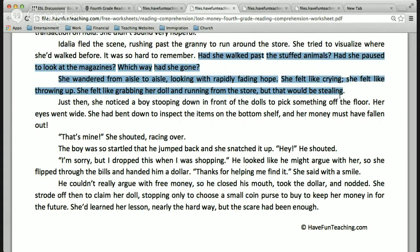Okay. Had she walked past the stuffed animals? Had she paused to look at the magazines? Which way had she gone? She wandered from aisles to aisles, looking with rapidly fading hope. She felt like crying. She felt like throwing up. She felt like grabbing her doll and running from the store. But that would be stealing.